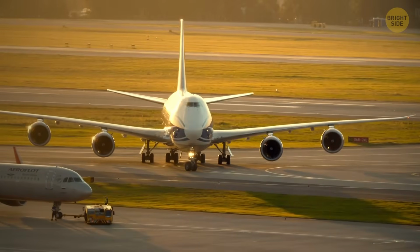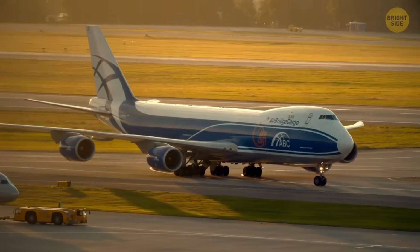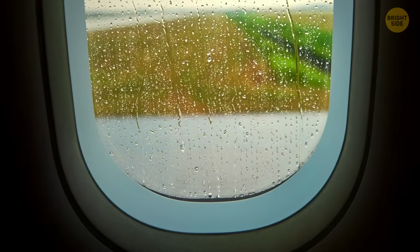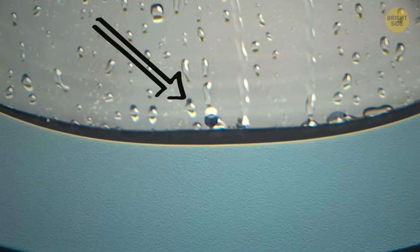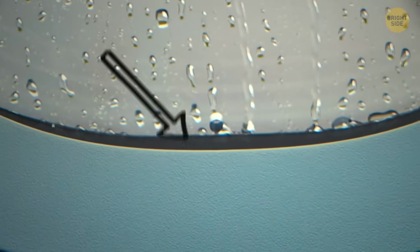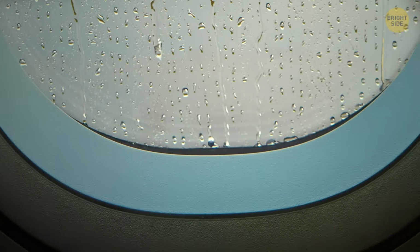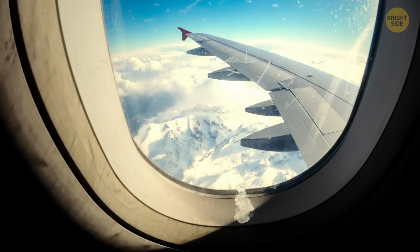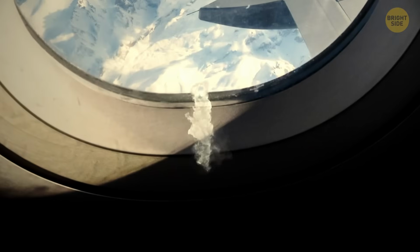Now, you're on a plane looking around trying to pass the time before takeoff. When you examine the window, you notice it has a very tiny hole on its bottom. Don't worry, it's not broken. It's there to relieve the pressure that builds up over time as the plane goes up and down. It also lets the air flow through it.